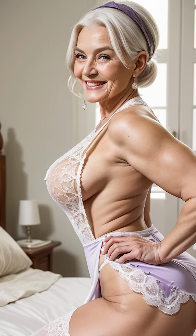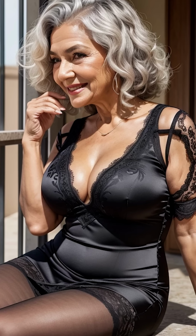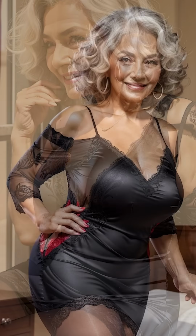In addition to fit and quality, think about the overall balance of your outfit. If your dress is already quite detailed or bold, opt for simpler stockings to avoid overwhelming your look. Conversely, if your dress is more understated, feel free to experiment with more adventurous stocking choices to add a pop of interest.